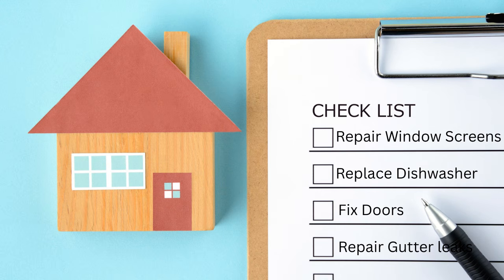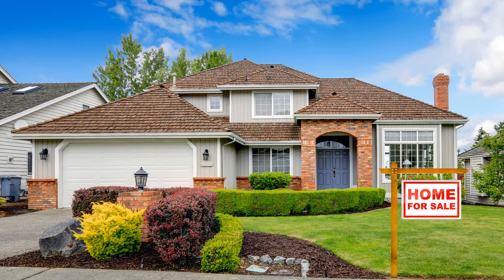That doesn't mean you need to replace everything before you list, but it does mean understanding the difference between two things buyers are weighing without even realizing. There's the home with potential, the one where the bones are good, but you can tell you'd be taking on the previous owner's to-do list the day you get the keys. And then there's the home that gives the buyer confidence, where they can look around and think, I'm not walking into somebody else's problem. I'm just going to be able to move in.